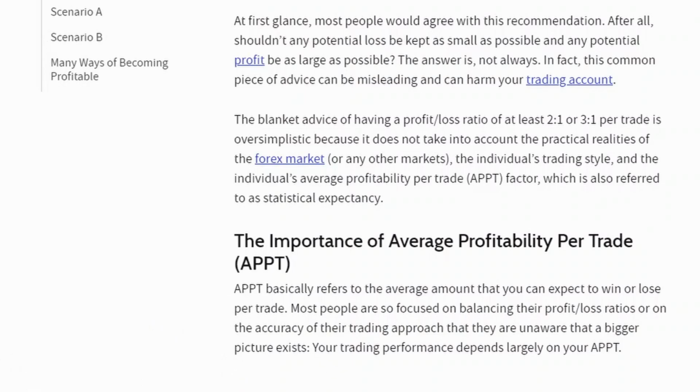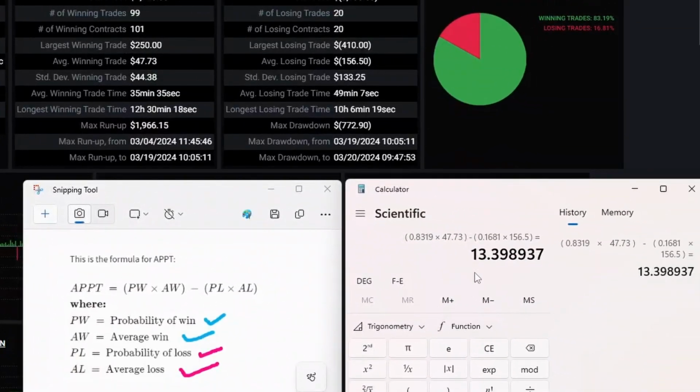So what does that value actually mean? Based on the article, the APPT refers to the amount that you can expect to win or lose per trade. Based on the calculation we made, we have an APPT of $13.39. So with every trade that I enter, based on my statistics so far, I'm expected to make about $13.40. What does this number really mean? From my perspective, it's just a way to give me confidence because I'm doing okay so far. After failing for so long, I've hopefully finally turned the corner to make some progress.